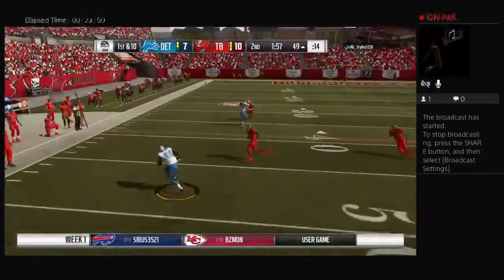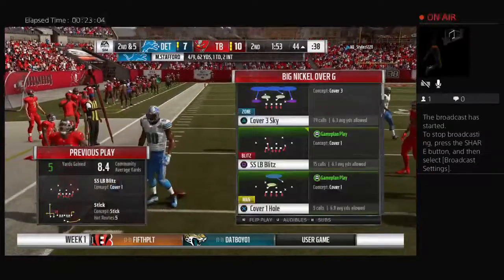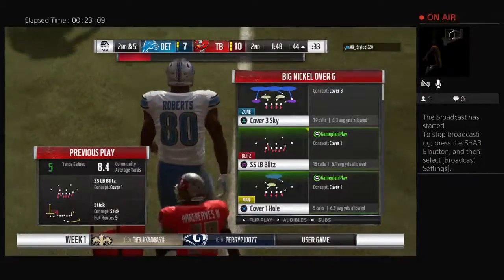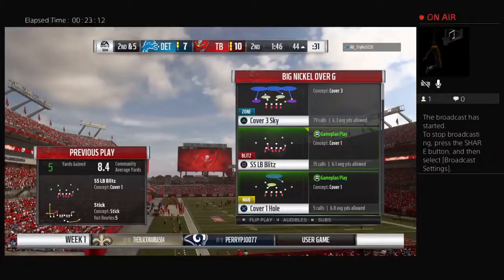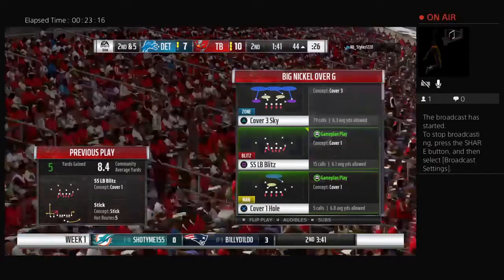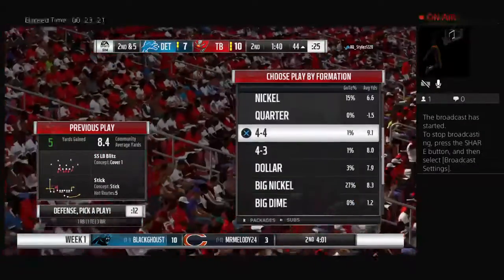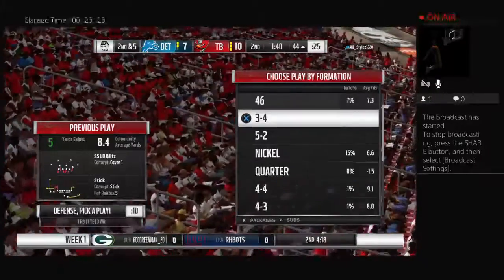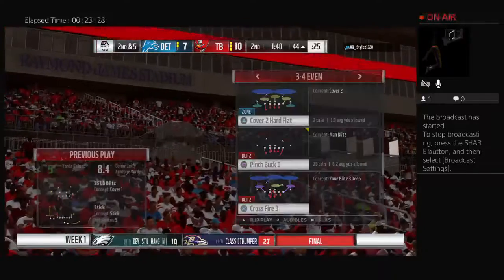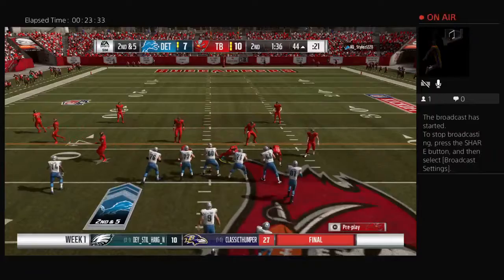On 1st down, Stafford here. Finds Roberts left side, and he'll be taken down at the 44-yard line. 5 yards on the catch there brings up 2nd down. Second and 5 after the 5-yard completion on 1st down.